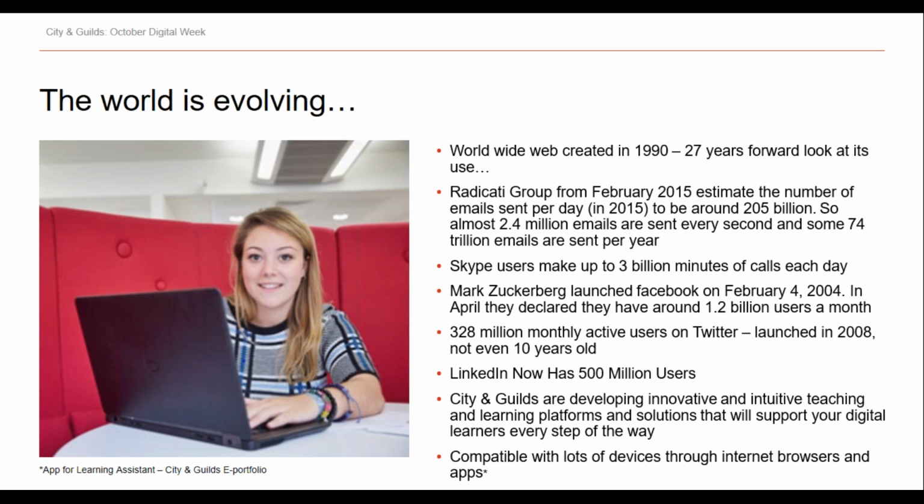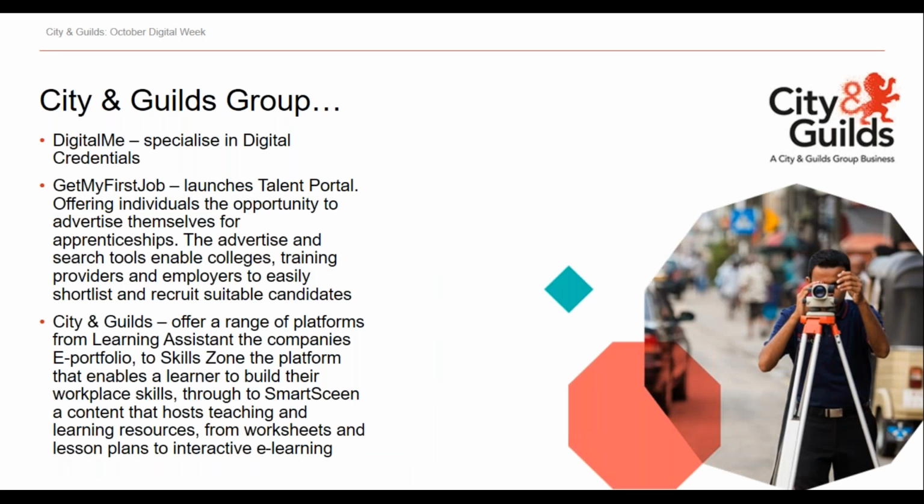They're compatible with lots of different forms of devices. You could use them through internet browsers, and for Learning Assistant, we also have an app. However, for the City and Guilds SkillsZone platform, we've invested highly in the technology so that if you are using it on mobile phones, laptops or iPads, the system fits really nicely to the screen, so you're not having to stretch the screen or reduce it all the time.